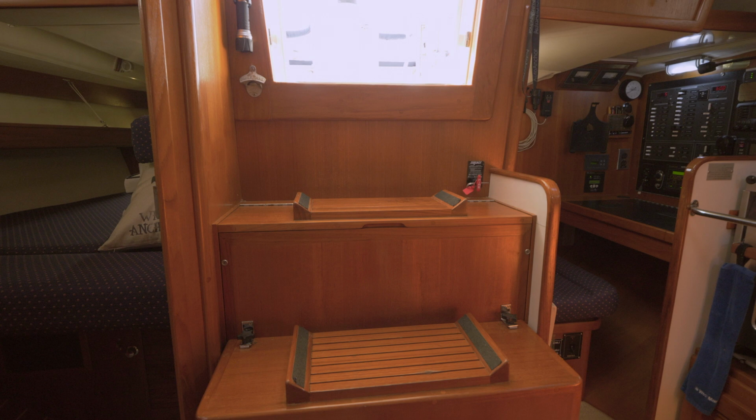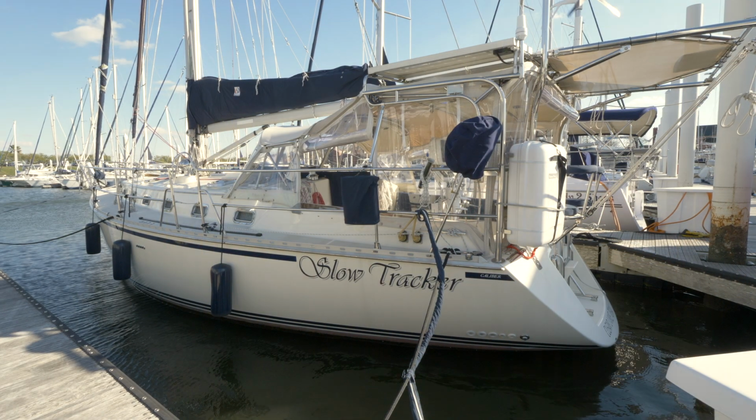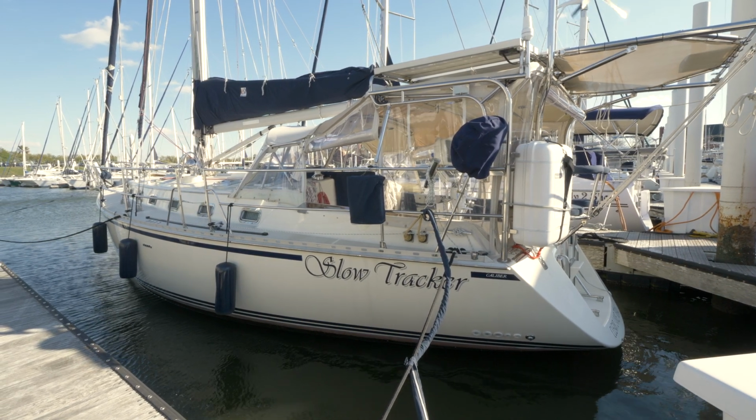An outstanding bluewater cruiser, this Caliber 40 LRC has been updated and equipped with the best of everything.